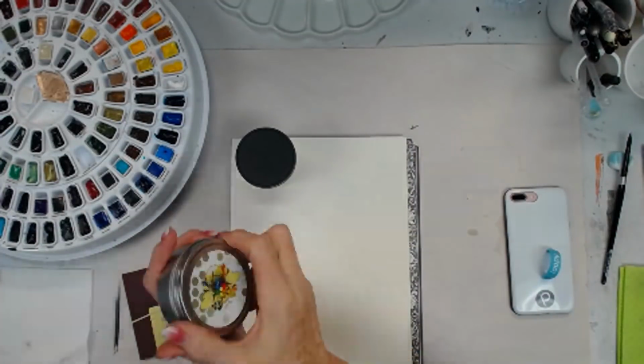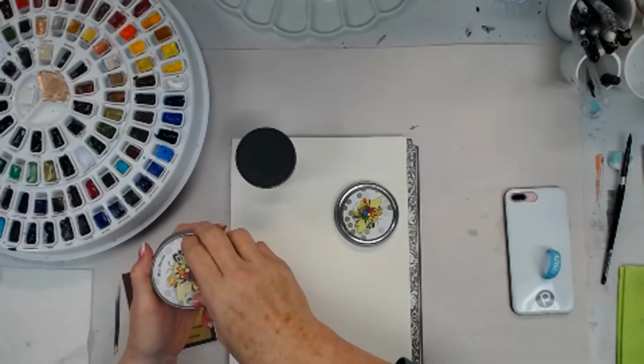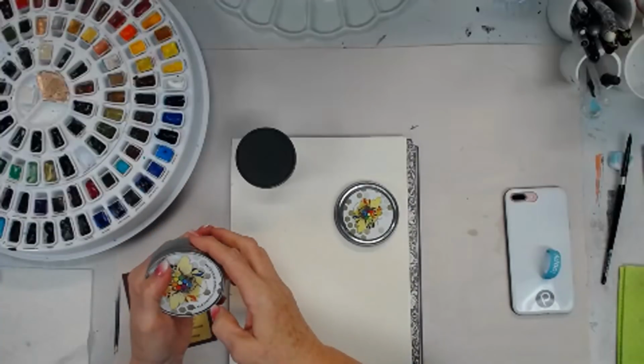This is her palette. There you go. There's Shadowscapes. That's Stephanie's. Thanks, Janet, for putting that up there.